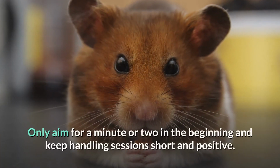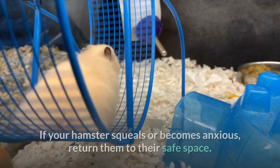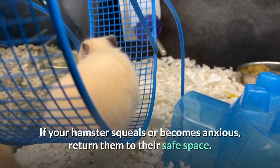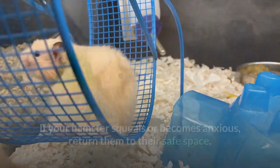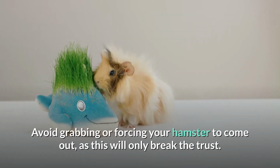Only aim for a minute or two in the beginning and keep handling sessions short and positive. If your hamster squeals or becomes anxious, return them to their safe space. Avoid grabbing or forcing your hamster to come out, as this will only break the trust.